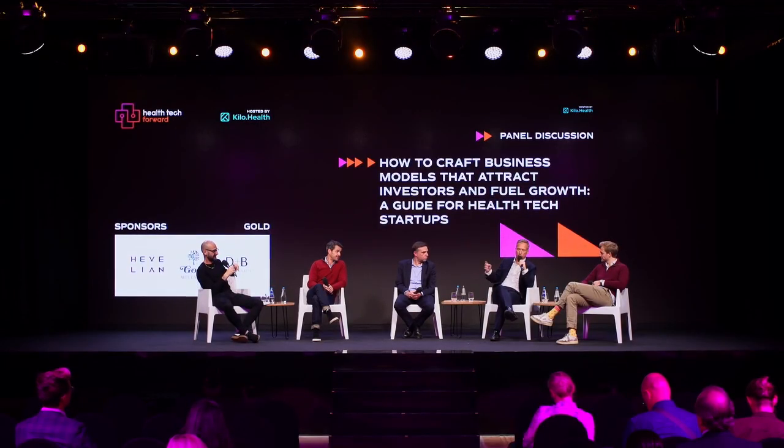To the simplicity point, you can unpack it into 20-plus factors that make a good business case, but it's three things in essence. Is it desirable in the market? Is it viable as a business? And is it feasible as a solution? That's the kind of clarity I think investors want.